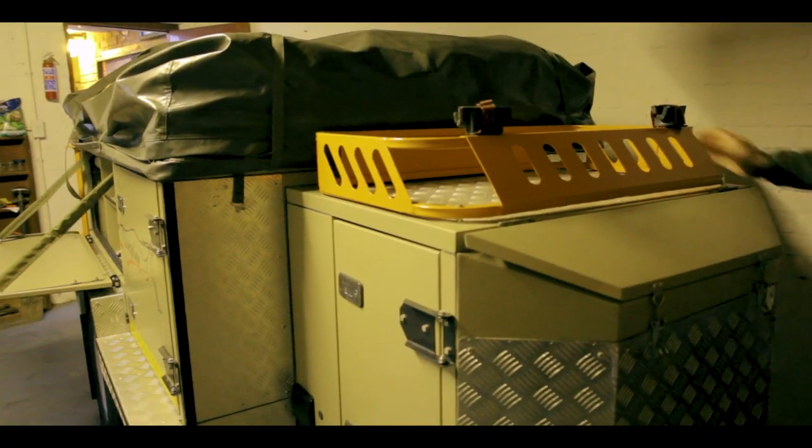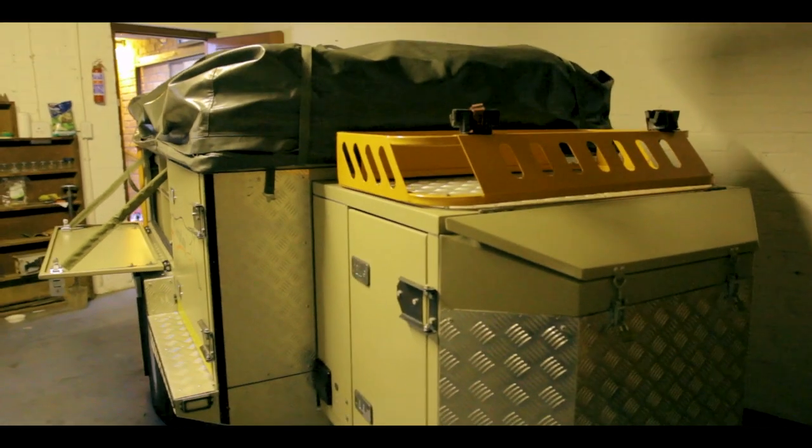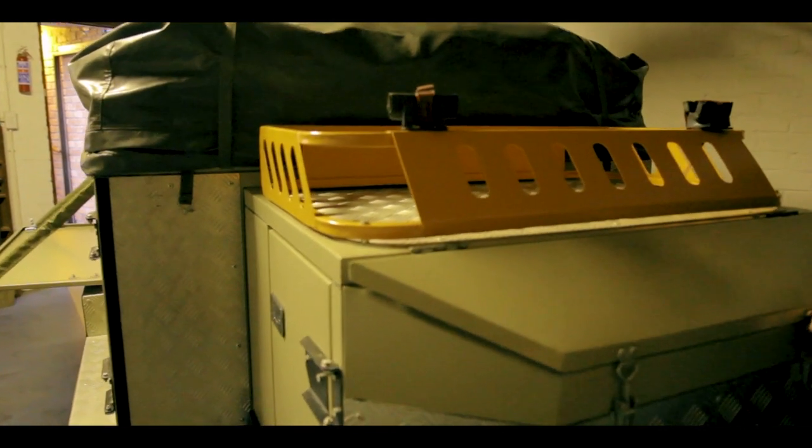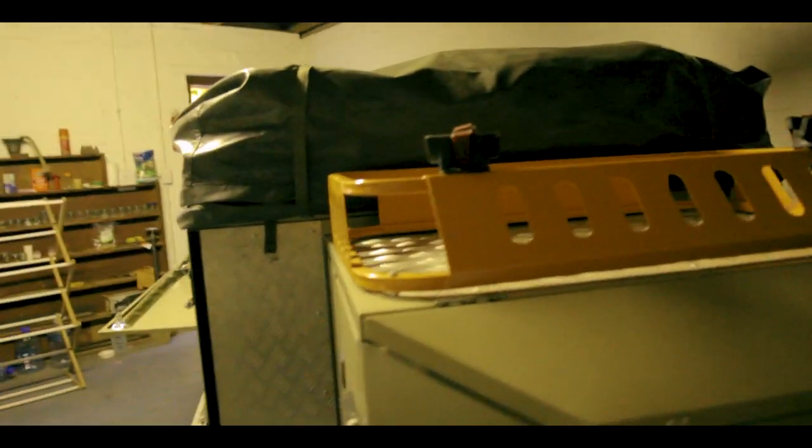Right. I wish we had these things. Might need to start an American company doing these or something. Yeah. There would be such a huge demand for these in America, I think. This is your kitchen stuff. Nice.